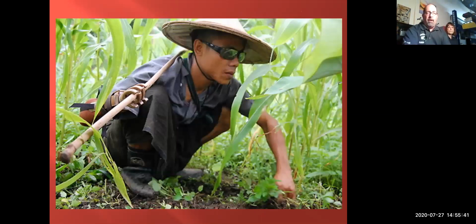This is one of my favorite pictures of all time. This man is blind and a rice farmer, and he's working his fields. He's got a stick or some sort of tool in one hand, holding it with the prosthetic hand. The use of the hand for people who need it is beyond our wildest imaginations.